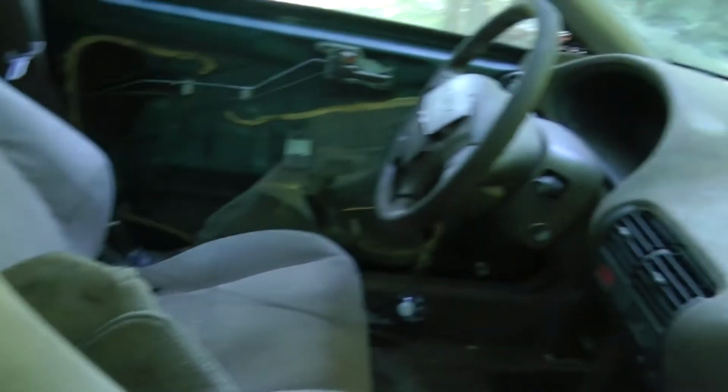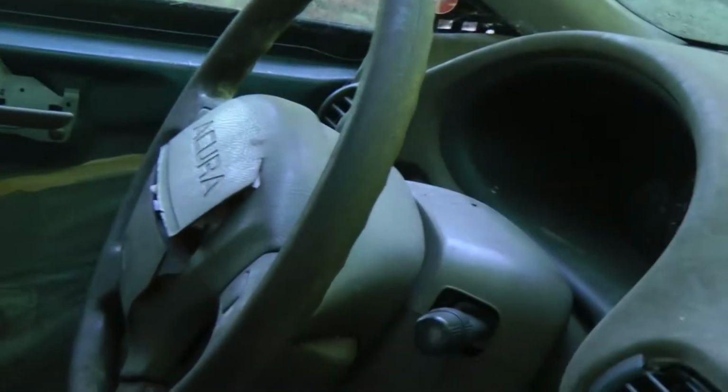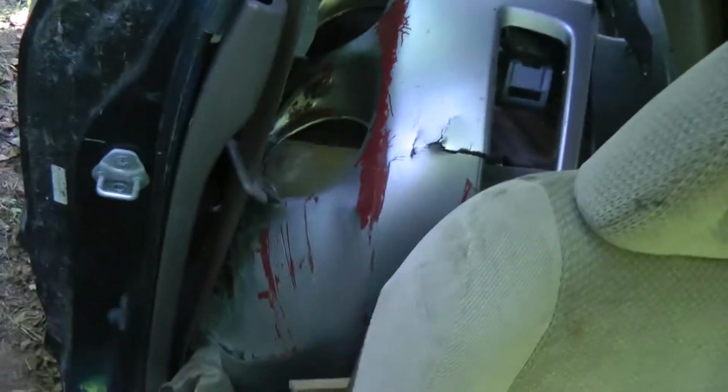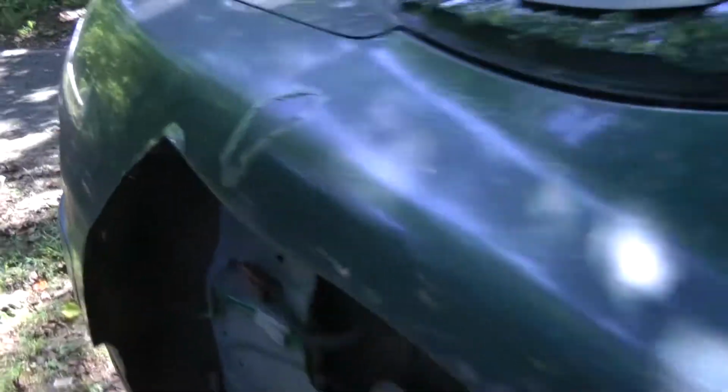Beige cloth interior, quite dirty. This car was obviously in an accident. But the dashboard, this is a three pedal car because it was manual. See, there's a silver bumper from a '95 in the back as well. And it's pretty much rust-free, there's not any rust here. And the door sounds just like my other Integra when you close the door.